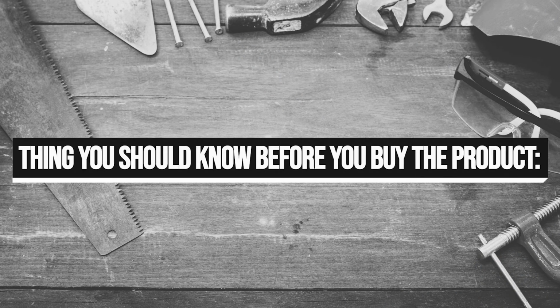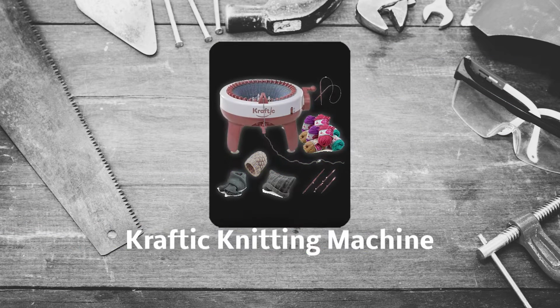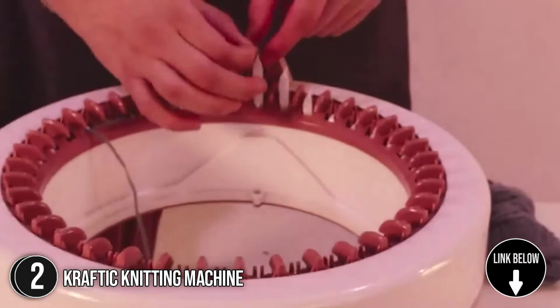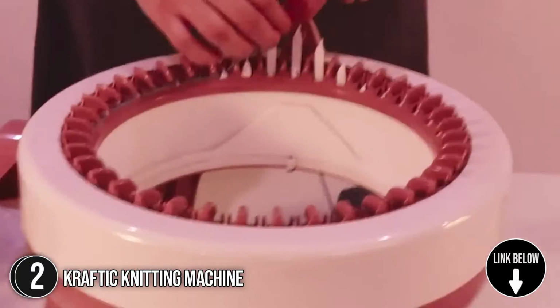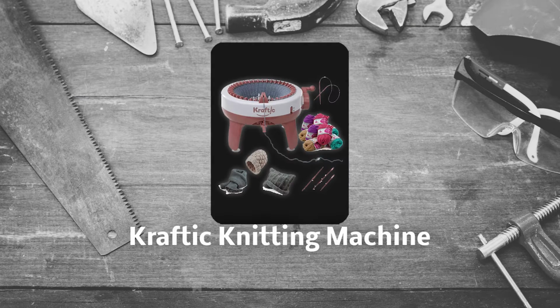Keeping all of that in mind, the thing you should know before you buy the product is, it doesn't include patterns, so you'll have to look online to get started. The second knitting machine in our list is the Kraftic knitting machine. With this knitting machine by Kraftic, you'll be able to complete the most challenging projects in no time. Due to its simple operation, this knitting machine is great for kids and adults alike.